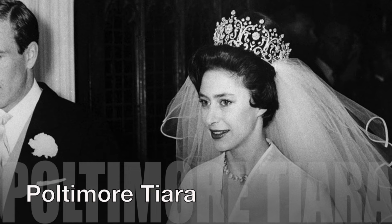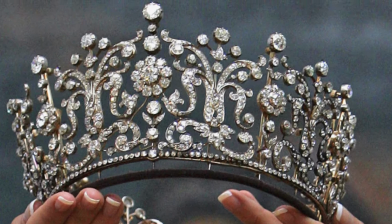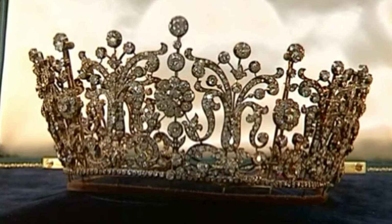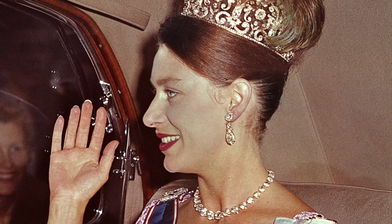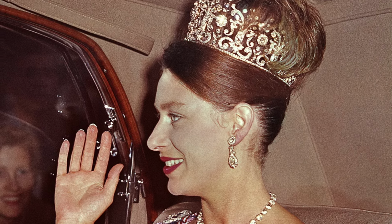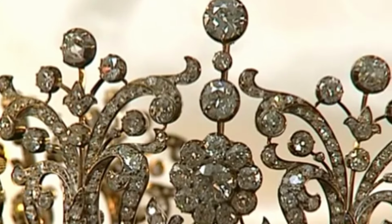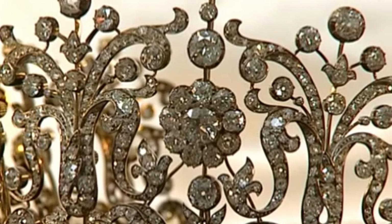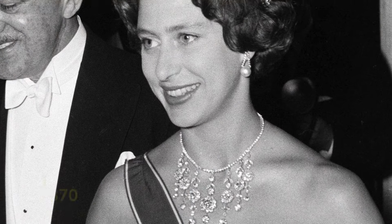Poltimore tiara. The Poltimore tiara, with its intricate floral and scroll motifs, may not have been originally crafted with Princess Margaret's iconic 60s beehive hairdo in mind, but when the two came together, it was a perfect match made in tiara heaven. Named after its first owner, Florence Bamfield, Lady Poltimore, this stunning piece was created by Garrard around 1870.